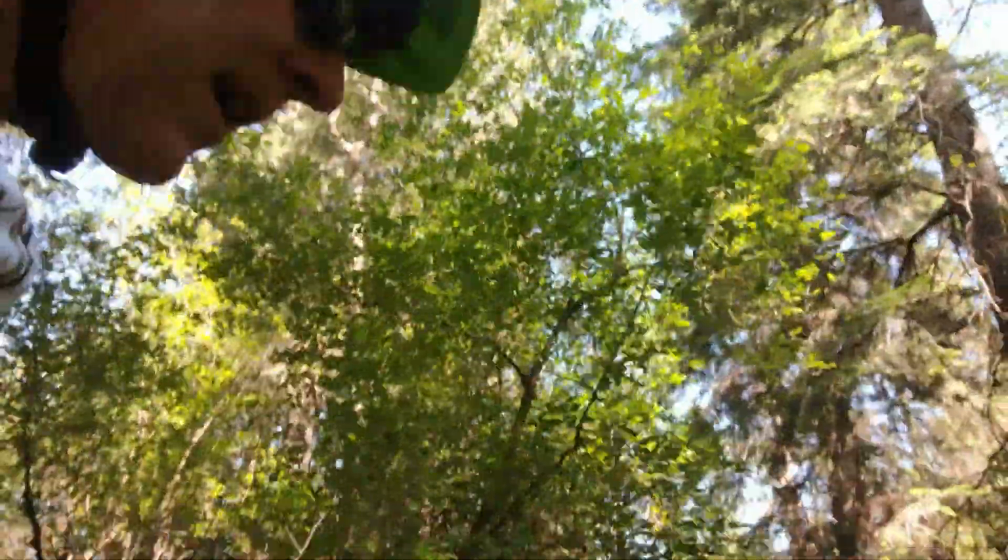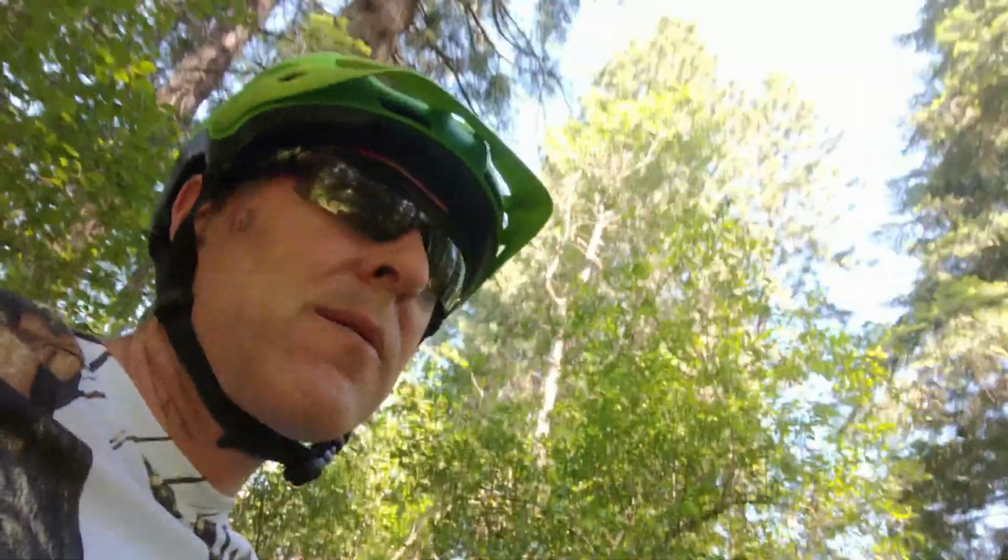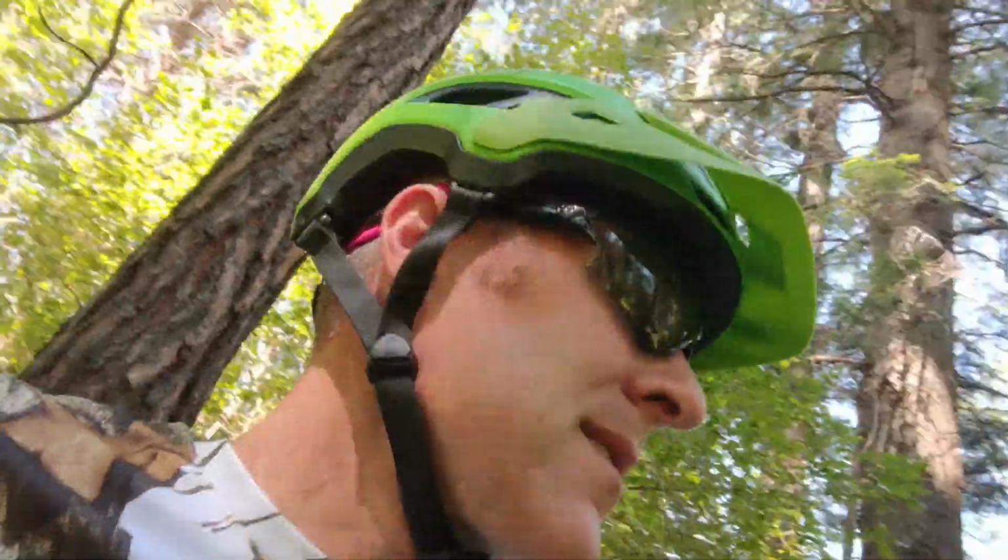Well, no luck on the calf. It's probably hiding out in here somewhere. They stay pretty still when the moms run off. Anyway, that's it for the nature lesson.